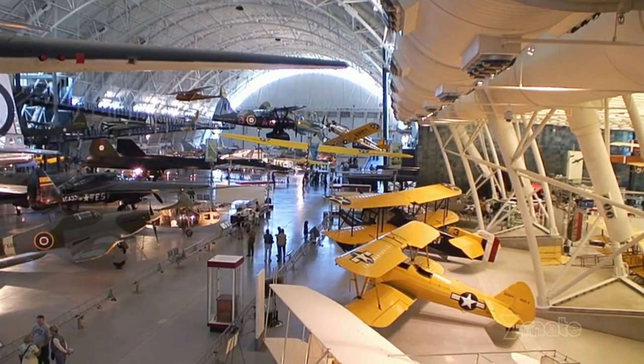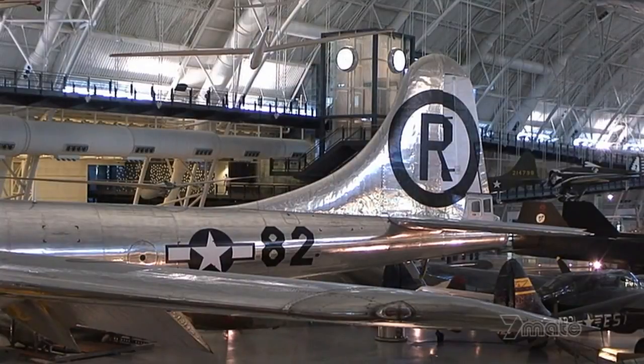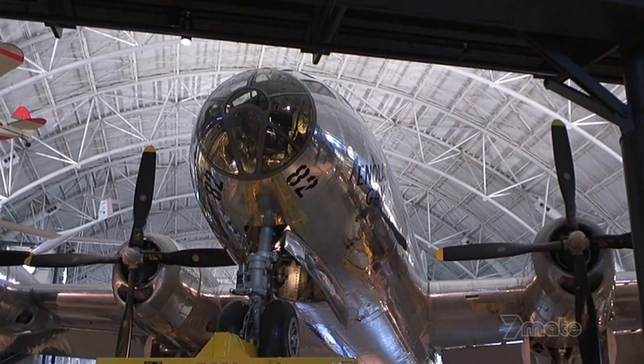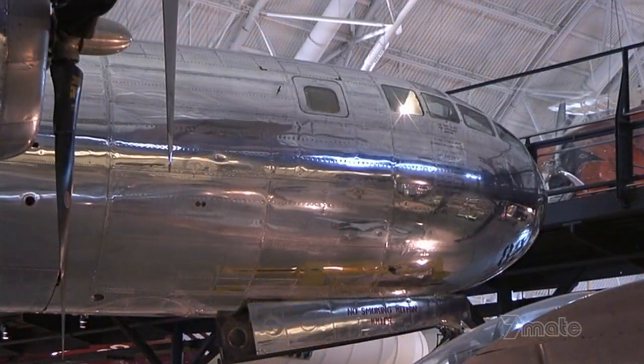Washington, D.C., home to one of the most famous bombers of all time. This is the Enola Gay, which dropped the atomic bomb on Hiroshima. You either admire it or you despise it. It's on display at the Udvar-Hazy Museum, opened in 2003.